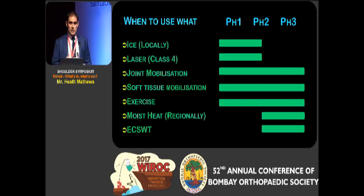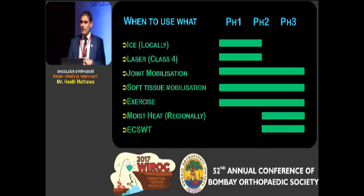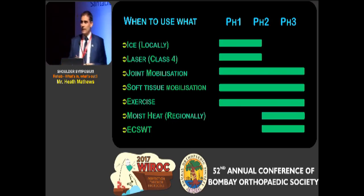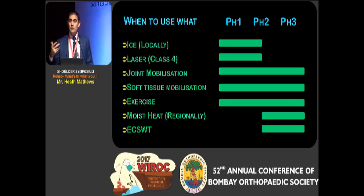Soft tissue mobilization. A lot of patients have pain that's got nothing to do with the joint capsule, but all of the associated muscular tissue around it, and getting stuck into all of that muscle tissue with acupressure, myofascial release, and all the other myriad of soft tissue techniques that we can use are very, very, very effective in decreasing their pain. And when patients have less pain, their cooperation to do their exercises increases significantly.